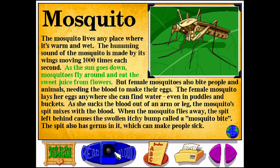But female mosquitoes also bite people and animals, needing the blood to make their eggs. The female mosquito lays her eggs anywhere she can find water, even in puddles and buckets. As she sucks the blood out of an arm or leg, the mosquito's spit mixes with the blood. When the mosquito flies away, the spit left behind causes the swollen, itchy bump called a mosquito bite. The spit also has germs in it, which can make people sick.